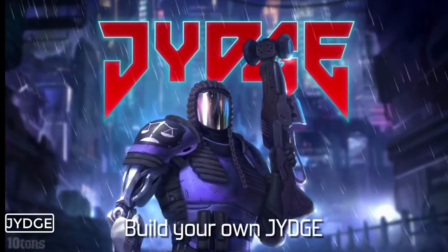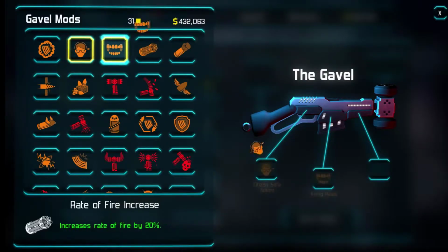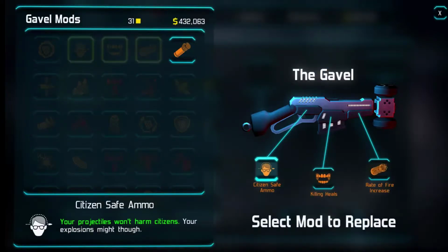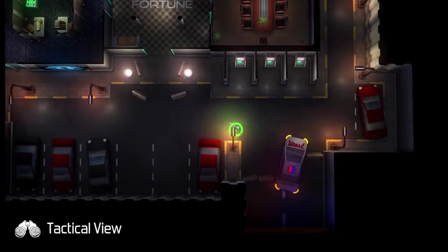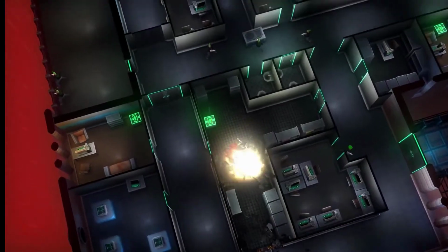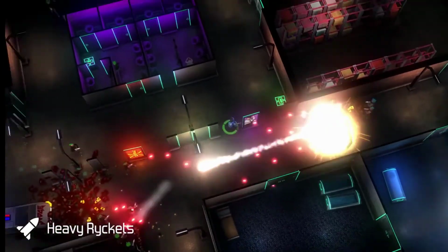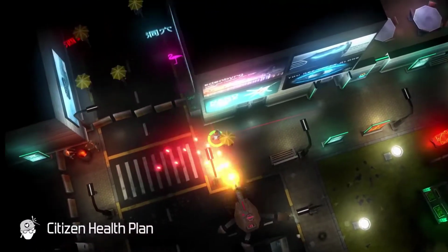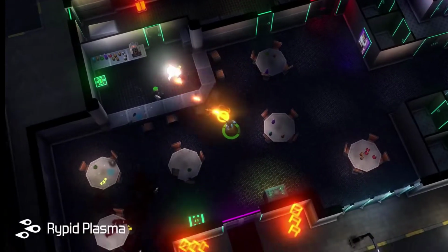In a futuristic world where violent cyberpunk gangs are a real problem, and the letter U has inexplicably been replaced with Y, you play as the JYDGE, a cybernetic enforcement officer who uses his gavel. Each level features different challenges you'll need to complete to progress through the game. In that way, this game has a bit of a roguelike element to it, where you may keep replaying levels with different upgrade combinations until you complete all the medals.